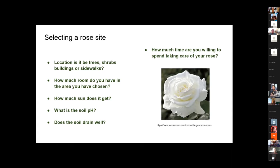Not only pruning time, they need to be deadheaded. They need to be watered. And then at times they need to be sprayed. Most of the time with aphids, you can spray them off and they'll go away. But once in a while, you'll get something that doesn't go away and you're going to have to spray for it. That's going to take time. So think about how much time you want to use.